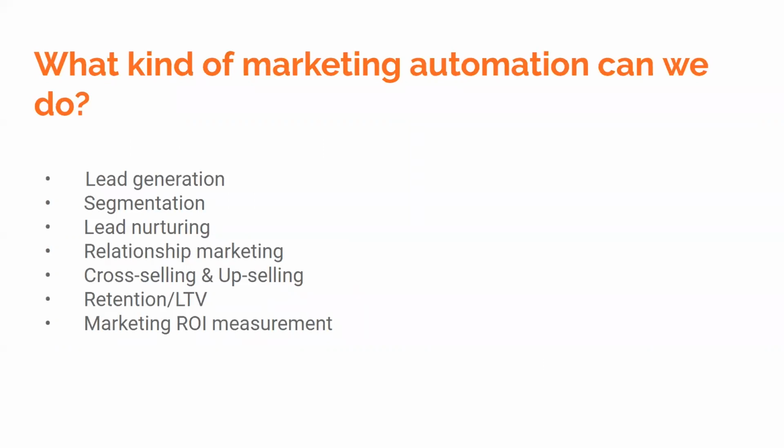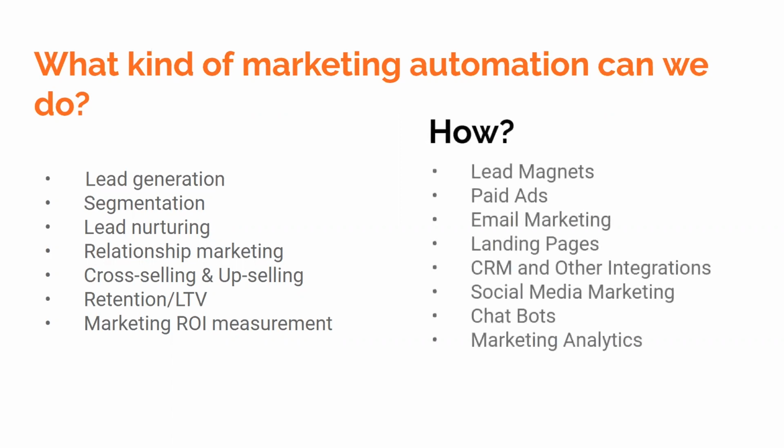Okay, so this is the type of automation, just some examples that we can do: lead generation, segmentation, lead nurturing, relationship marketing, cross-selling, upselling, retention, and ROI measurement. So the how of that is like Stan was talking about with lead magnets, paid ads, email marketing, landing pages, CRM, and the like.